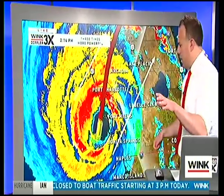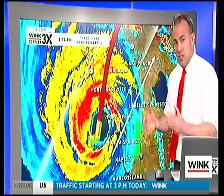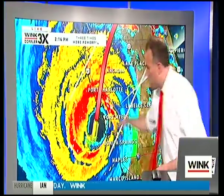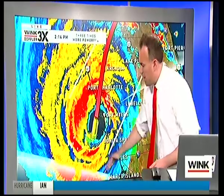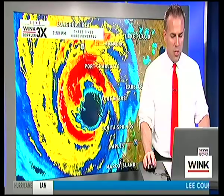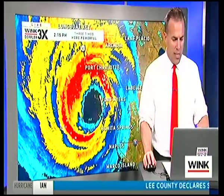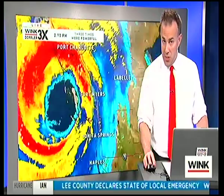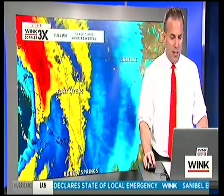But then we just got the question about Lehigh Acres. What's the situation for Lehigh Acres? And Lehigh Acres certainly could get brushed with the southern periphery of this eye wall as it moves inland over the next couple of hours. So I do want to give a timing for Lehigh Acres, and it looks like for them, that eye wall is very close. It is almost there. And let's zoom on in.